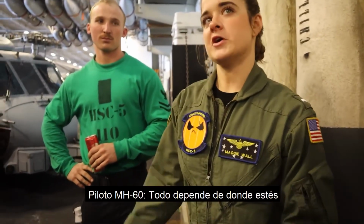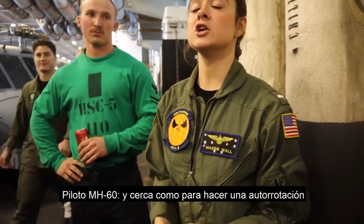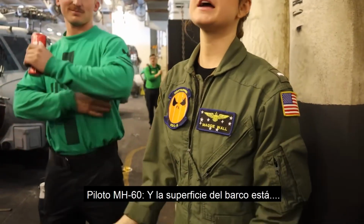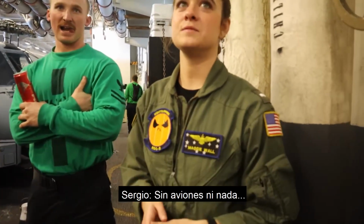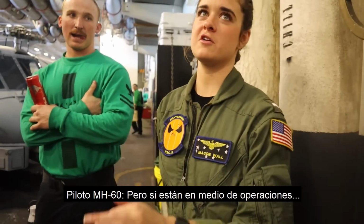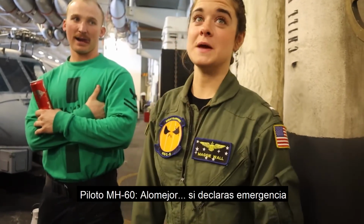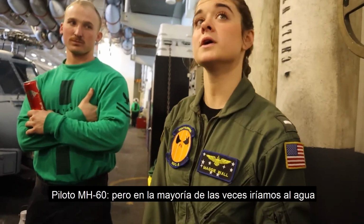It all depends on where you're at. If you're in a situation where you have enough altitude and you're close enough to the ship that you could make an auto-rotation and the deck is clear, yeah. It's like with no planes and so on. If they're mid-launch and recovery, maybe if you called Mayday, they would wave people off and stuff like that. But most of the time we're going into the water.